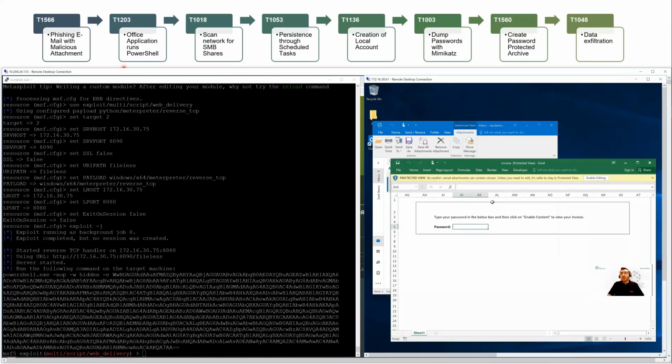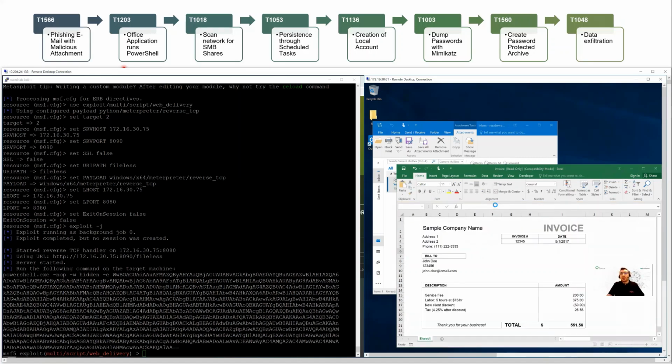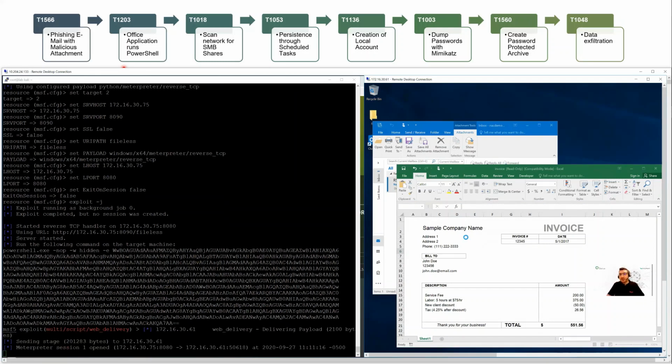The attachment is an Excel sheet. The Excel sheet mentions that the victim needs to input his password or whatever in the file to be able to unlock the invoice, because the content of the invoice might be sensitive. But basically what the attacker is trying to do is just trick the user into enabling macros. So let's say that the user was tricked into doing it. He puts in any kind of numbers, enables content, and at that point it unlocks the content of the invoice, which is actually a fake invoice.